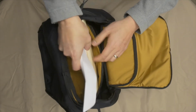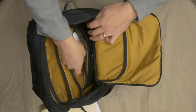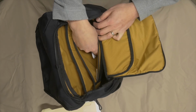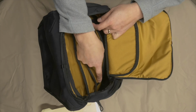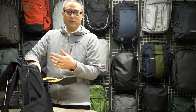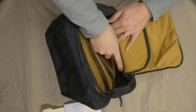It does mean that it has to share space with my file folders and papers, so that's kind of a bummer, because just in front of that is indeed another pocket. It's again padded, and it seems like it's ideal for one of those, you know, the 9.7 to 10.5 inch iPads, but it's not wide enough for me to put my file folders in there. So it seems like there's two places for you to put the 10.5 inch iPad. Seems redundant to me. I would have just made one of these things for my papers and such. But you can see here I use it for folded papers.